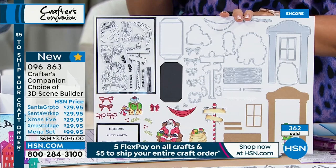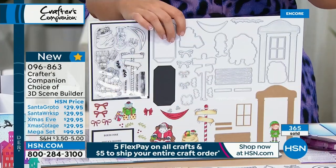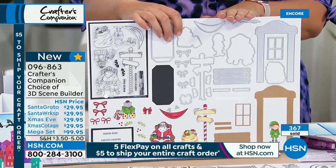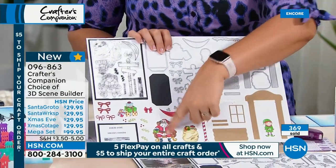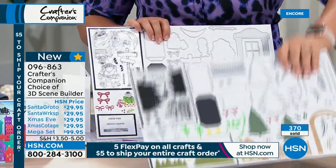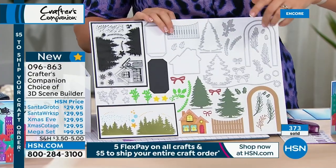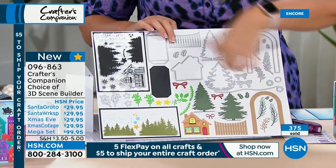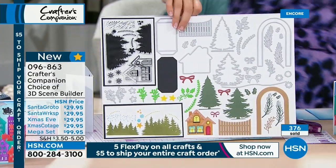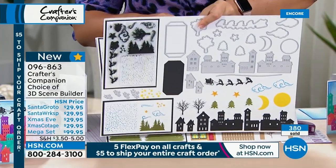Let's go through all the four choices once again, in order. So this one here is Santa's Grotto, where you've got Santa Claus sitting at his little chair and all of the little components that go with it. The second one that we've got is the Christmas Cottage. That's where you get the little house and all the little components that go with it. So cute. Then we've got the one that's like the town setting, which is called Christmas Eve.